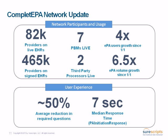So we've seen really amazing growth just in the last 3 or 4 months. So the number of users has gone up 4x since the beginning of this year, and the number of transactions is up 6.5 times since the beginning of this year, speaking to the good user experience that the PBMs and the third-party processors are supplying to the providers on the other side of the network.